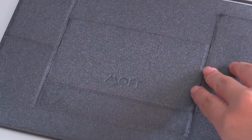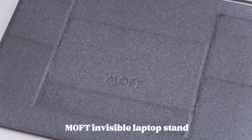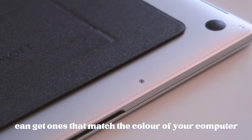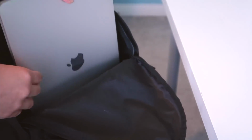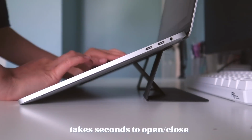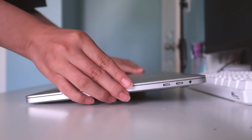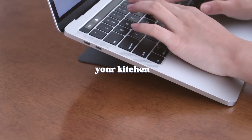The first item on my list is a Moft laptop stand. I've had mine for a couple of years now, and it's basically an invisible laptop stand that comes in matching colors with your MacBook, and it's super quick and easy to use. It is really light and slim, and it takes less than a second to open and close, so this can be used anywhere from the comfort of your desk to the kitchen, in the garden, or in the library.